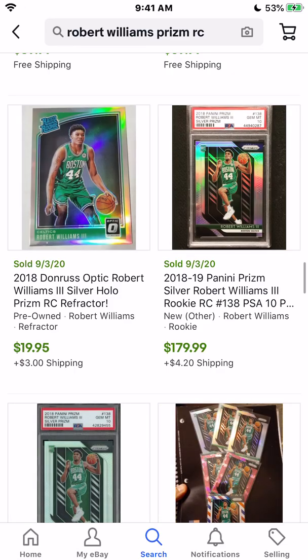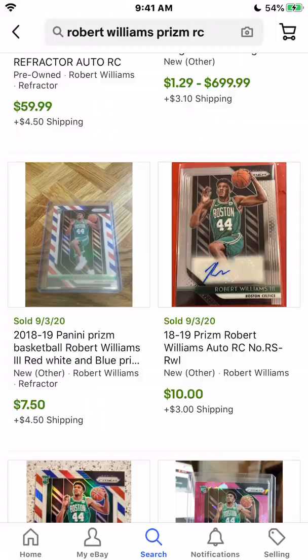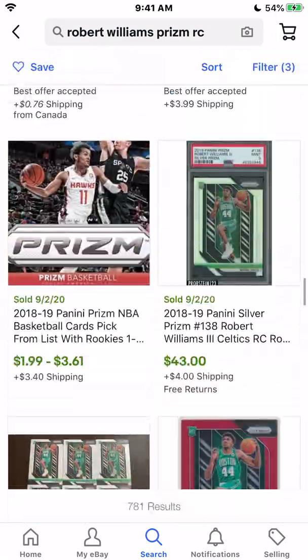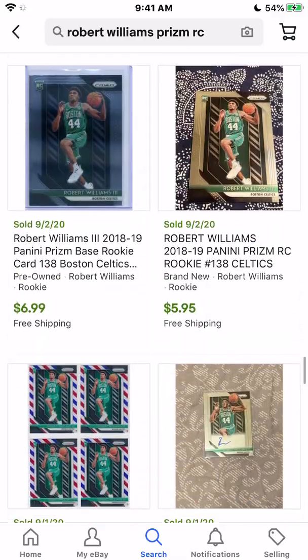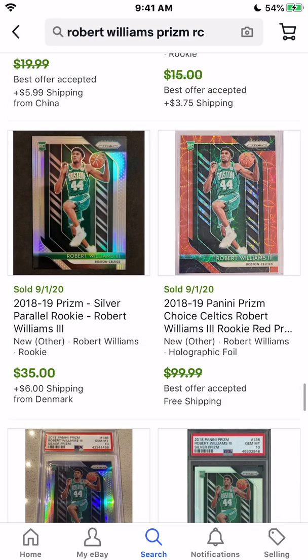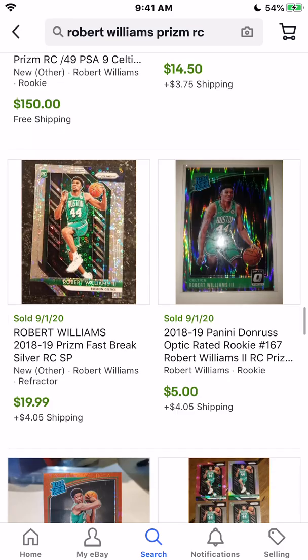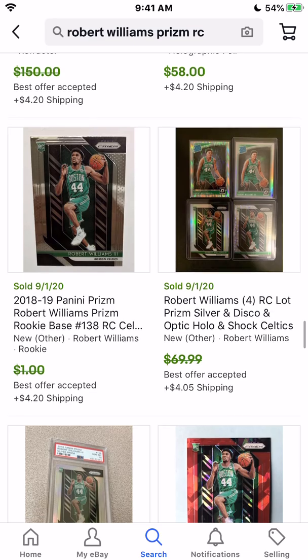He was very cheap for the longest time. I think he was in one of my weekly reports around last month. But Robert Williams has absolutely had a breakout, I feel. At least his prices have really started. I see a lot of movement. I see on Facebook groups people asking for Robert Williams cards. It might just be because, obviously, before there were 22 teams in the bubble. Right now we're down to 8 teams.